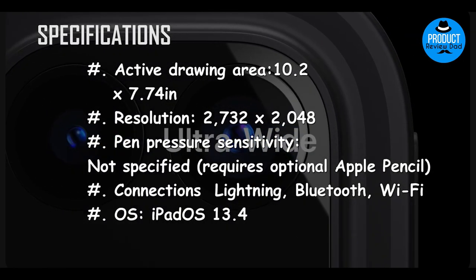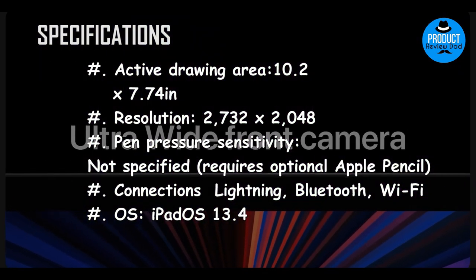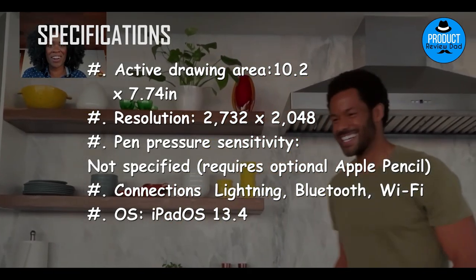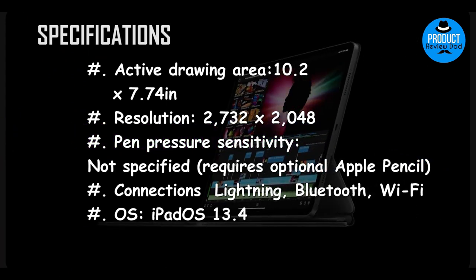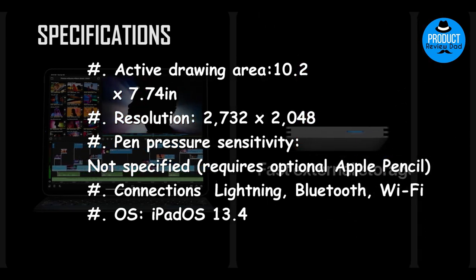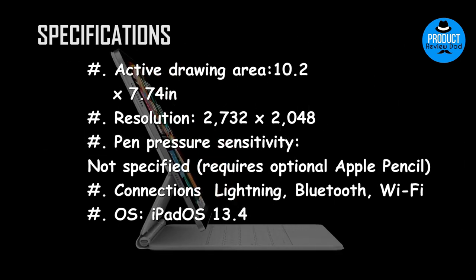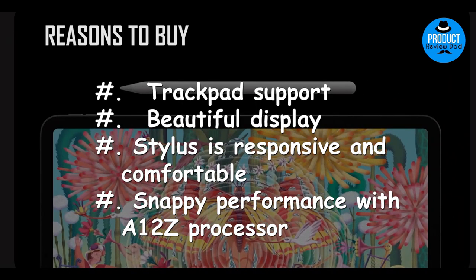Active drawing area, 10.32 by 7.74 inches. Resolution, 2732 by 2048. Pen pressure sensitivity, not specified. Requires optional Apple Pencil. Connections, Lightning, Bluetooth, Wi-Fi. OS, iPadOS 13.4.